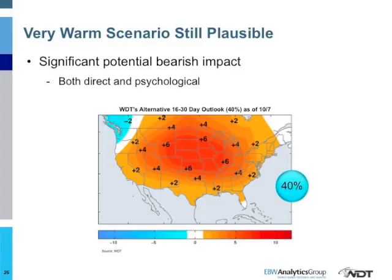And the way we use it is to go back to the point that David made. We monitor and monitor and monitor and monitor. And by we, I mean both WDT and EBW. What David and Ed are doing is a really in-depth weather analysis every day, in order to see how the basic weather drivers are changing and how that affects the odds of one outcome versus another.